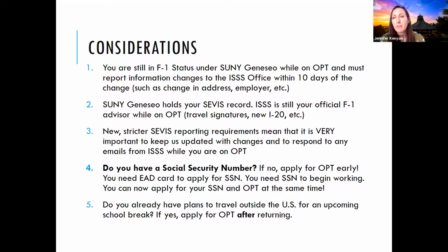Now, this may change a bit since we're in a new federal administration now, but just so you know, this was being very closely looked at in the last 12 months. So it is very, very important to enter your employment information once you find a job, because there is a government agency that is monitoring SEVIS now, that's monitoring students' employment and is keeping track of that unemployment time.